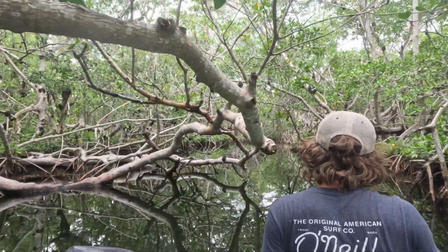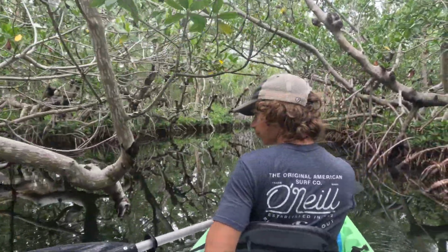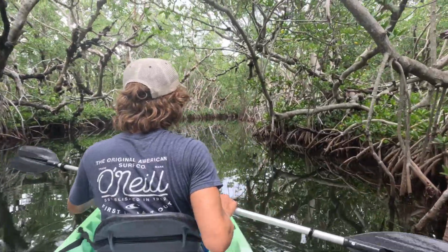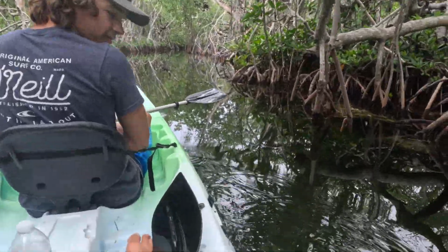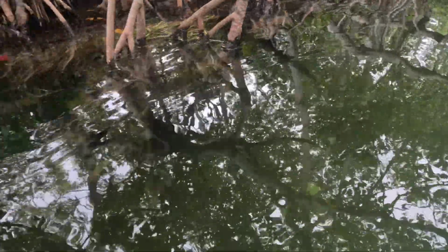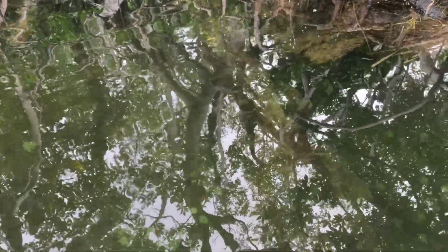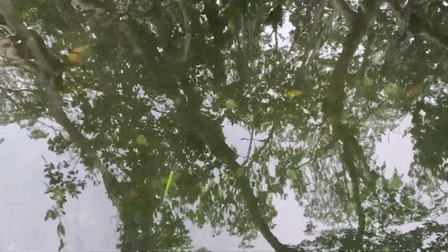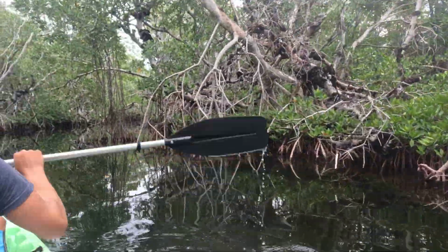Their significance goes far beyond their role as marine nurseries. Their intricate root systems act as natural buffers against erosion, protecting the coastlines from the relentless forces of the waves and storms. In the balance of nature, mangroves are also effective at improving water quality. They act as natural filters, trapping sediment and pollutants before they reach the oceans, safeguarding our coral reefs. These mangroves also offer recreational enjoyment. The winding channels provide opportunity for kayakers and paddleboarders to enjoy nature.